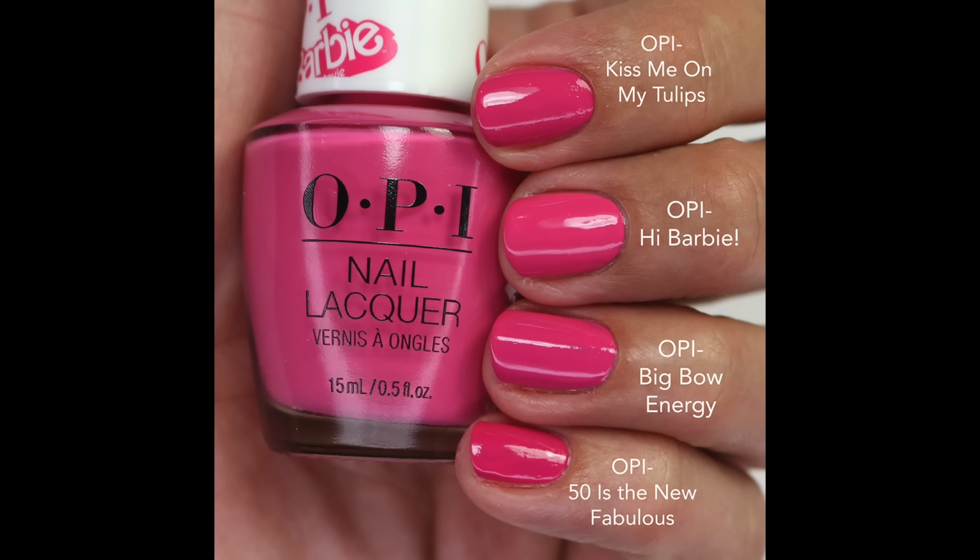Okay, so I compared it to Kiss Me on My Tulips and Big Boat Energy, and 50 is the new Fabulous, and it's slightly warmer than all of these 3, but not as purple as other OPIs that I have too. So it was a little hard to find something exact. Those are the ones that I found that are kind of close, and you can see the differences there.